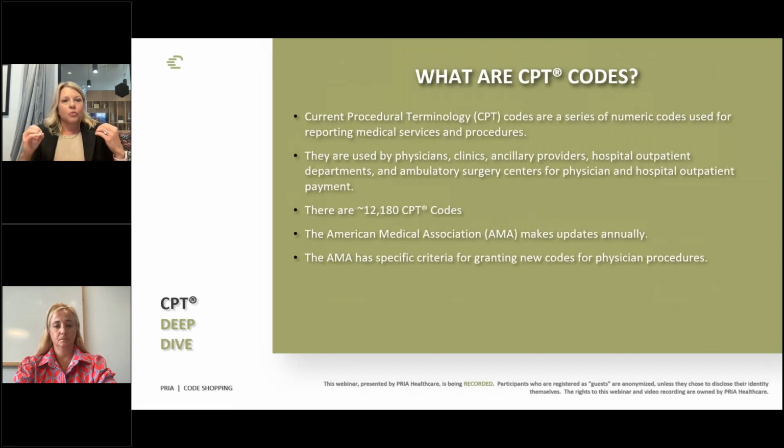So we're going to talk about CPT codes. So what are CPT codes? Let's take a deep dive into Current Procedural Terminology codes. They are a series of numeric codes used for reporting medical services and procedures. They're used by physicians, clinics, as I mentioned, ASCs, hospital outpatient departments, and ancillary providers, to report to payers for hospital outpatient payment. There are currently about 12,000 CPT codes. They are trademarked and owned, if you will, and overseen by the American Medical Association, which updates these CPT codes annually. And the AMA has specific criteria for granting new codes or revising existing codes for physician procedures. Next slide.